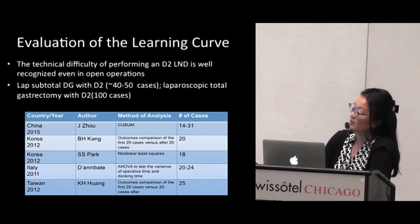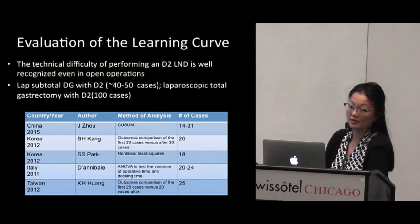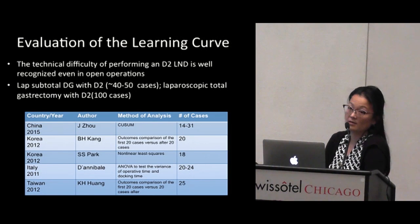And these are the studies that came out on the learning curve, and this is a method of analysis. Essentially, the robotic learning curve, from whichever way they evaluated it, seems to give us a shorter learning curve, meaning anywhere between 14 to 31 cases. And this is shorter than the laparoscopic learning curve.